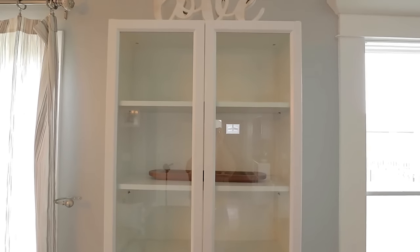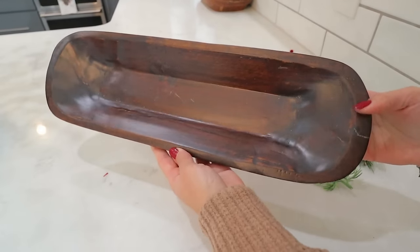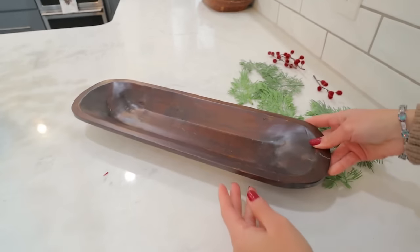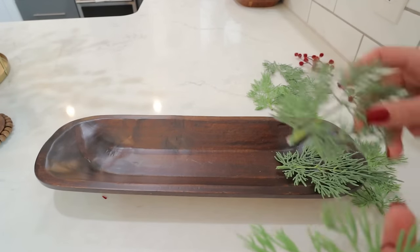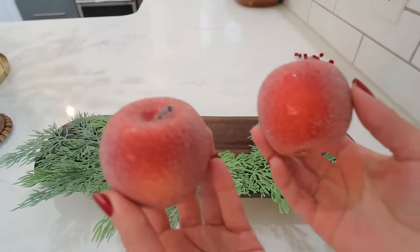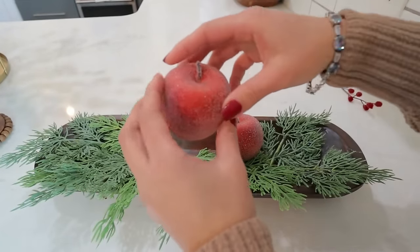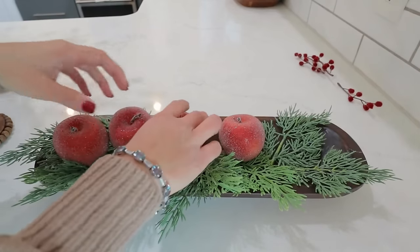And the last thing I wanted to do to complete the dining area look, I'm coming over to the hutch and doing something quick and simple here. First, I'm adding this long bowl and I'm just filling it with greenery that I took off of the stem sticks I got at Hobby Lobby. And I wanted to reuse these glazed sugary apples to fill the bowl. I also used them for my fall decoration and I told you that they were going to be also perfect for the Christmas decoration.